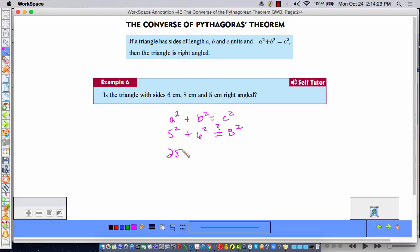So 25 plus 36, is that equal to 64? And the answer is no. Did I say 56? 36. So that's 61. 61 is not equal to 64. Therefore, our answer is no. This is not a right triangle because it does not satisfy the Pythagorean relationship.